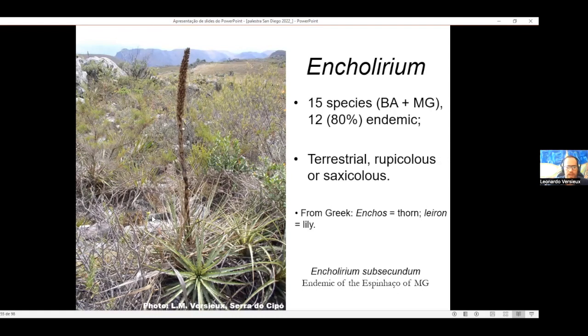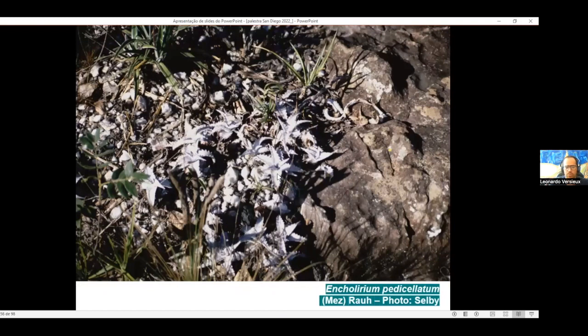And here I brought the photo from Serra do Cipó, Encholirium subsecundum, and it's endemic to the Minas Gerais Espinhaço. Encholirium comes from the Greek. Enkos means thorn, leirion means lily. It has, considering Bahia and Minas, 15 species, and 12 of them are endemic to the Espinhaço. They do not grow outside the Espinhaço. Terrestrial, rupicolous, or saxicolous. This one is rupicolous. This one I would call saxicolous, is Encholirium pedicellatum, very whitish with a thick indumentum, because it has already some soil around. It's a smaller plant, but with very long pedicellate flowers.